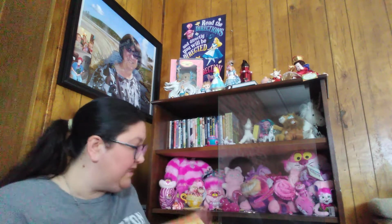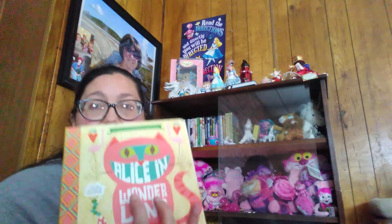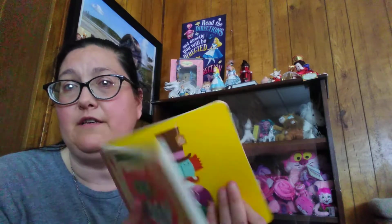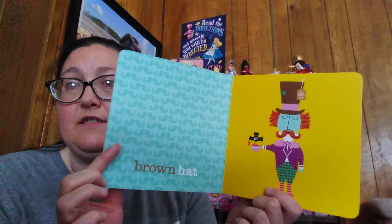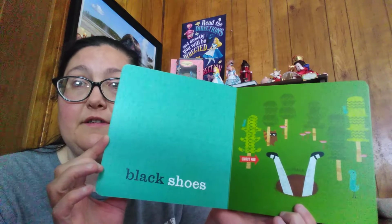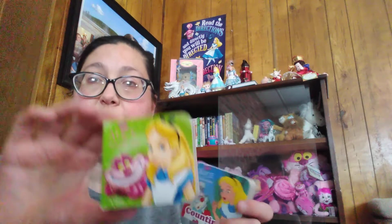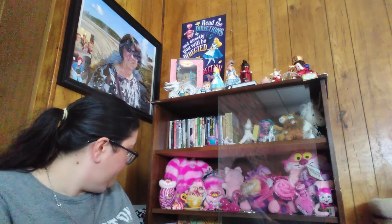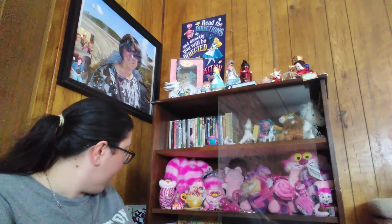And then because I'm a teacher and I want to share my love with the children, I have some Alice in Wonderland board books. This one just goes over the different characters and objects, and then some more from Disney. And I think these came from a dollar store. I thought there was going to be one more.